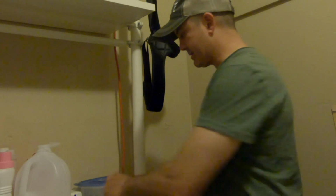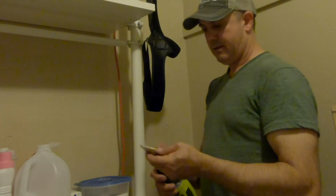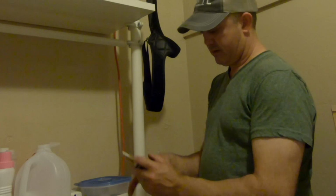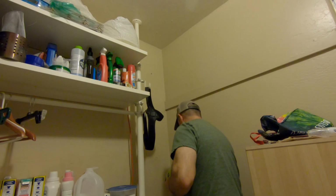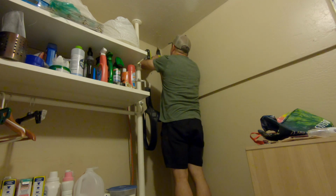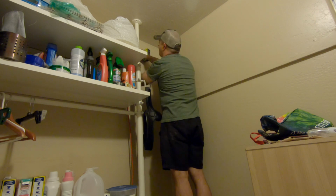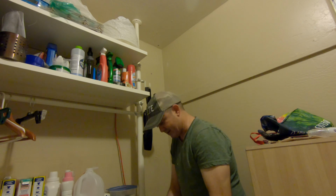Not exactly practical, but I'm going to use a stepper bit. And I can go in to about almost the bottom, and it should be good. Not exactly meant for drywall, but it'll work for what I want to do. Guess I should have waited to put everything back on the shelf.